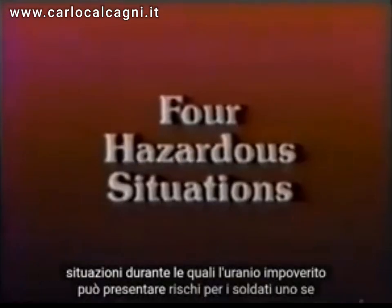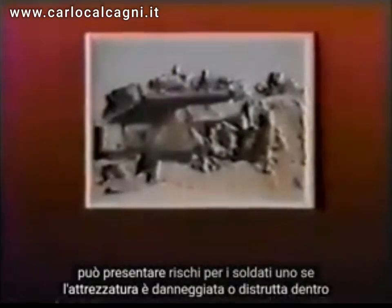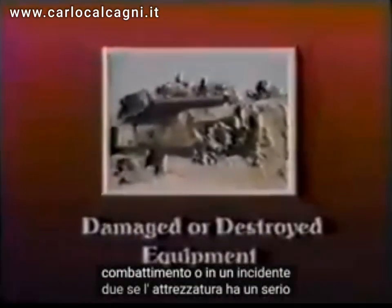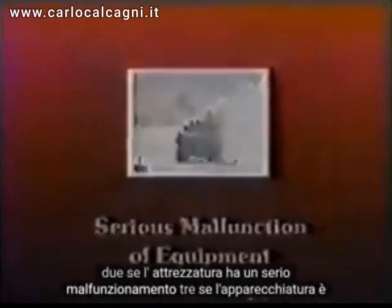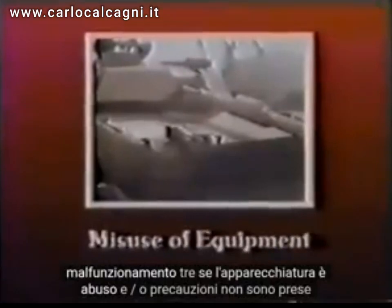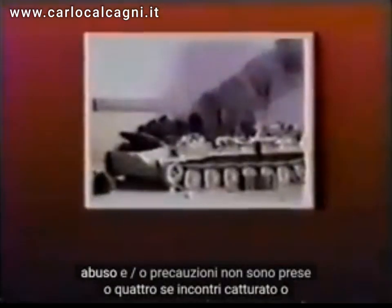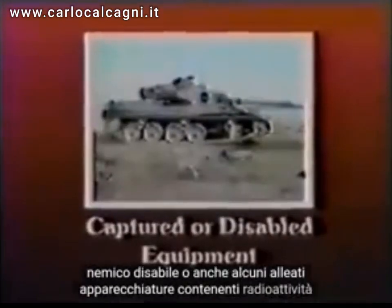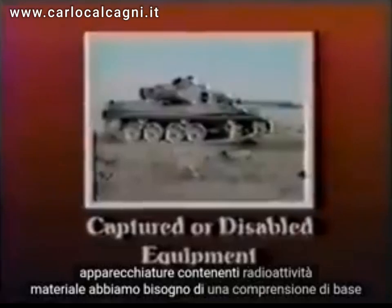There are 4 general situations during which depleted uranium may present hazards to soldiers. 1. If the equipment is damaged or destroyed in combat or in an accident. 2. If the equipment has a serious malfunction. 3. If the equipment is misused and or precautions are not taken. Or 4. If you encounter captured or disabled enemy or even some allied equipment containing radioactive material.